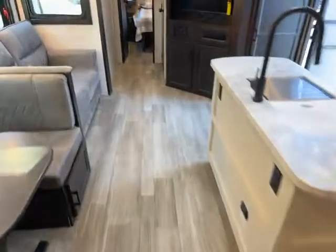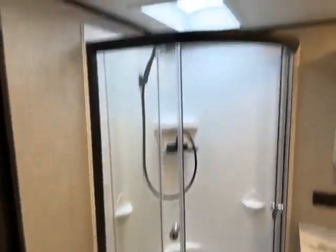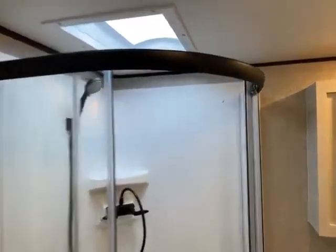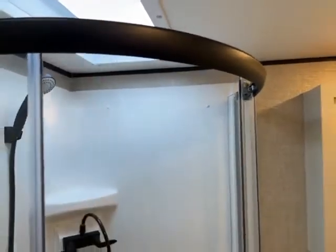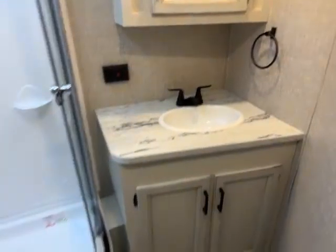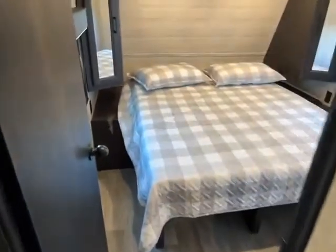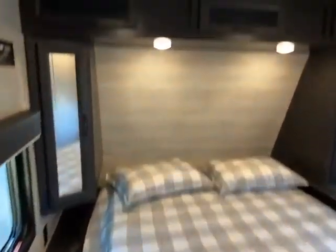We'll go to the master bedroom and bathroom. I like that they use the, it's kind of like a brushed black. I like that. Porcelain toilet. That's nice. Not going to be all wiggly. Here's your bedroom.